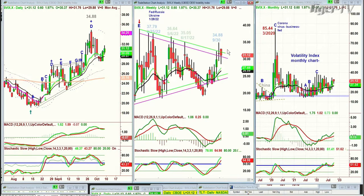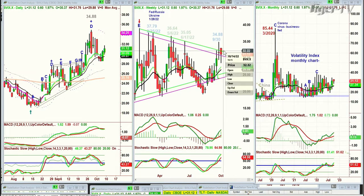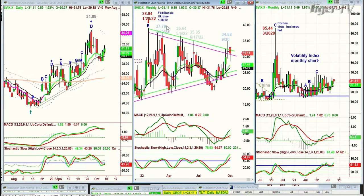And if it closes above 32.40, that's a big move up. It means there's about another 200 points down, if that's the case, in the market, in the Dow. That says it's closed above this trend line, the green trend line, for the very first time since it made a high back in January of 38.94.